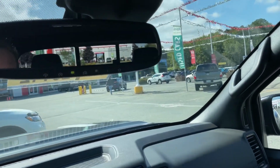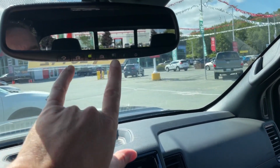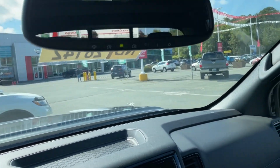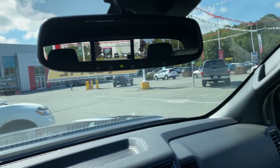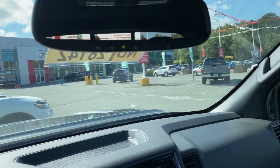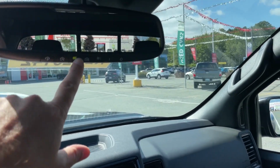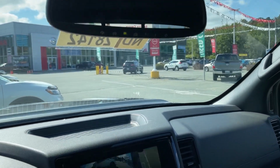Now with this, before we look at the steering wheel, it is auto dimming and it's got HomeLink. So you've got up to 3 garage door openers that you can set on it. And the easiest way to set it, and check your owner's manual if this method does not work for you, but with a garage door opener in hand, press and hold which of these buttons you want to connect to.